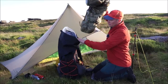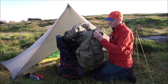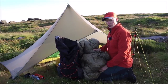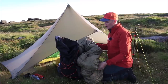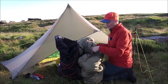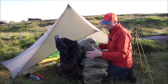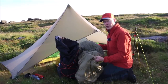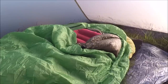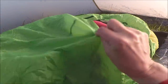So then the last thing in the bottom of there, that is my quilt, my Cumulus Taiga 360 quilt. I don't put that in its stuff sack, as I've just been explaining. I put it inside that pack liner in there, squash it right down at the bottom, and it does a nice job of filling the pack out at the bottom. So this will now go inside my Alpkit Kloke Bivvy. So there we have my quilt and my pillow all set up inside my Kloke Bivvy.